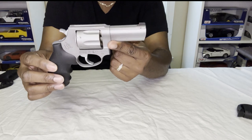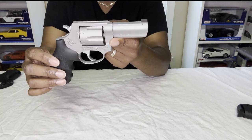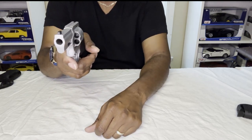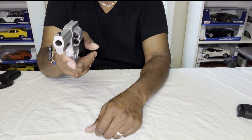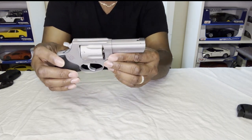Especially for women, I've told my wife, if she's ever out and she has to use it, don't even waste your time trying to pull it out of the purse. Just aim it, reach inside your purse, aim through the purse and shoot through the purse. I'd rather have to spend money buying you a new purse than have her get hurt, or someone try to do something to her.